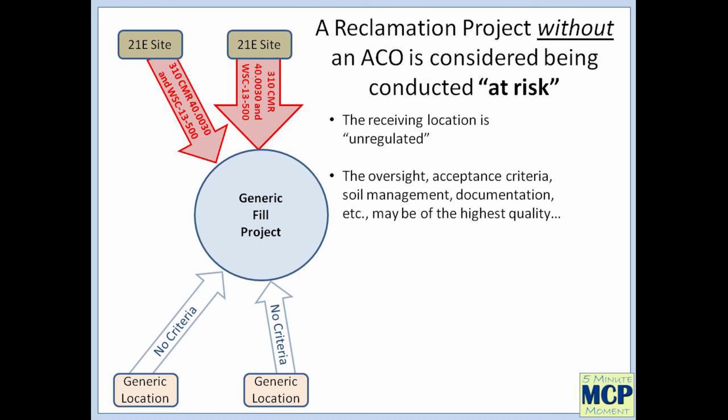There might be diligent oversight and very strict and health protective acceptance criteria. The soil may be managed perfectly. There might be great documentation of the work that's being done there. It might all be of the highest quality. And then again, it might not.